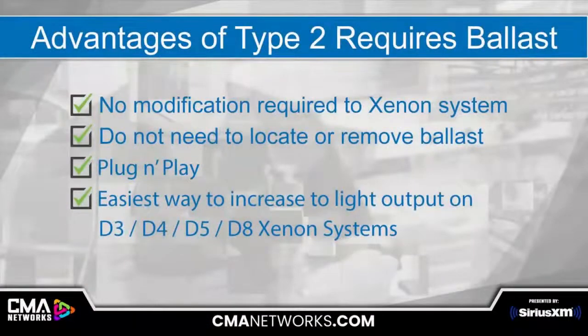In summary, the advantages of the Type 2 requires ballast LEDs include: modification to the factory Xenon system is not required, avoiding any warranty issues. Because the ballast is required for this bulb, you will not have to handle the ballast. If you can remove the Xenon bulb with the headlamp on the vehicle, you may not need to disassemble the housing from the vehicle. This is the easiest way to convert from Xenon to LED technology, as these bulbs are truly plug and play. This is also the easiest way to increase light output for vehicles running D3, D4, D5, and D8 Xenon bulb types.